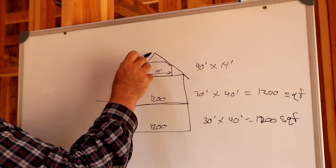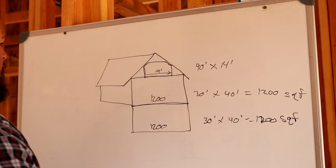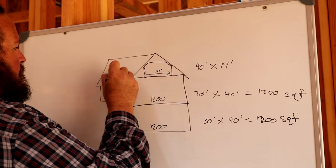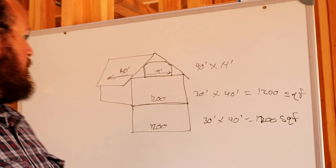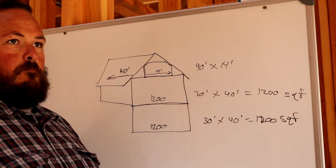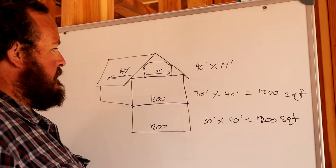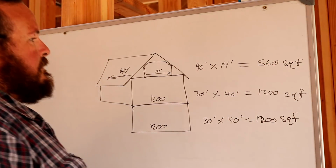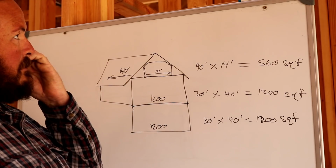So if we've got, sorry, I'm struggling to draw and do math and talk all at the same time. But 14 times 40 would be, yeah, so 10 times 40 is 400, and then another 160, so 560 square feet upstairs. Is that right? 80 and 80s? Yeah. 480 plus another 80 is 560.